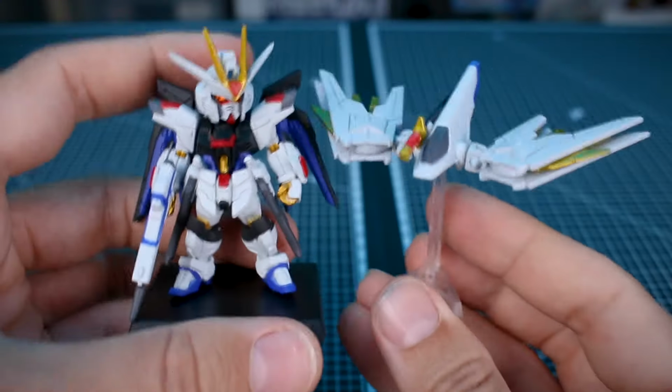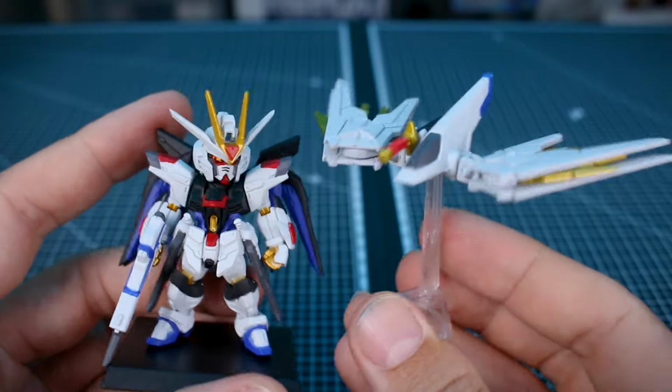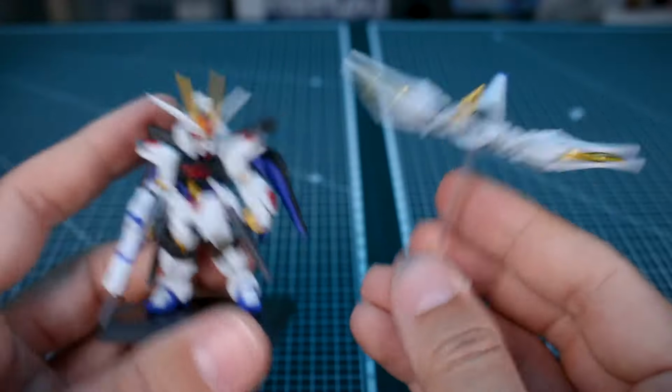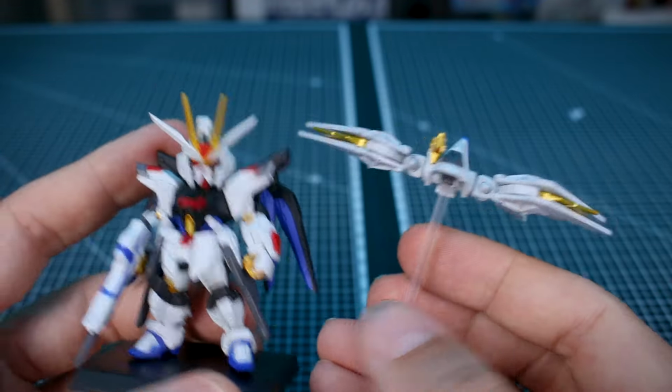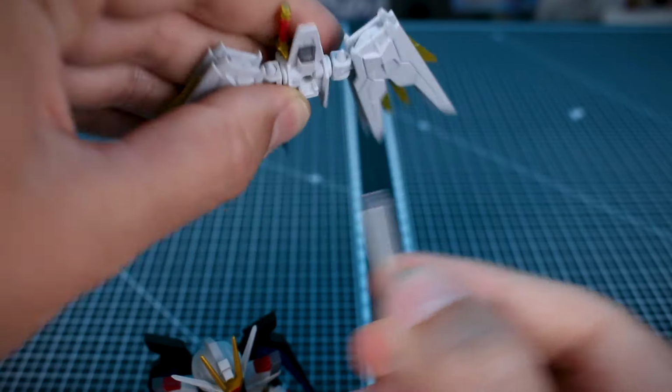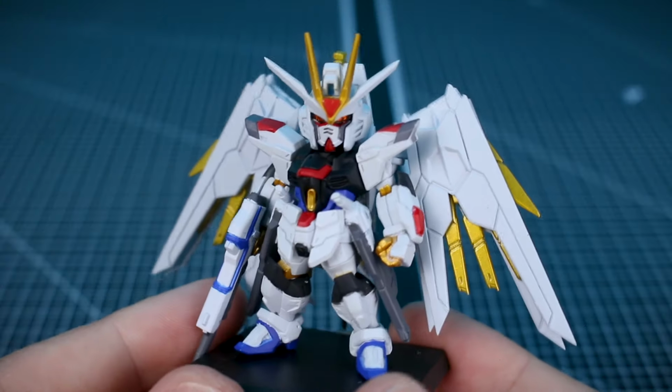And like I said, I do like the fact that I've got two of these in the box, because I would like to ultimately, whenever I have my full Converge display, be able to display these separately like this, and then also have one where they're combined. But for our purposes here today, we go ahead and combine these and show you guys how this is going to look. You can just pop off the backpack here and then pop on the Proud Defender there, and there you have it. That's how that's going to look.